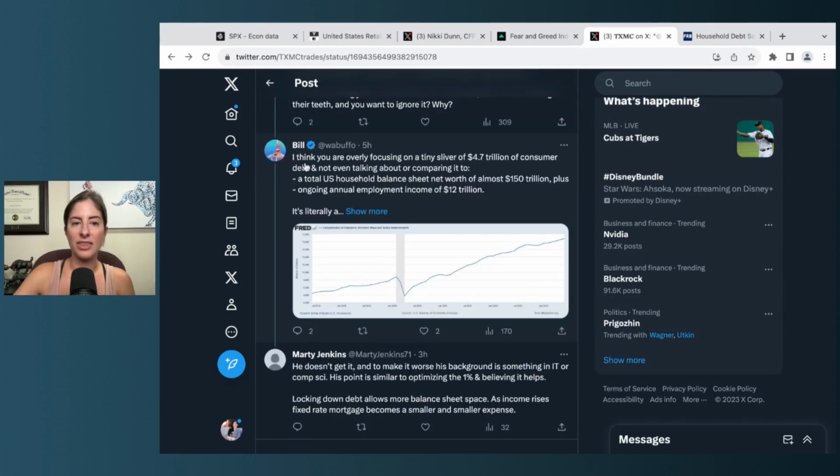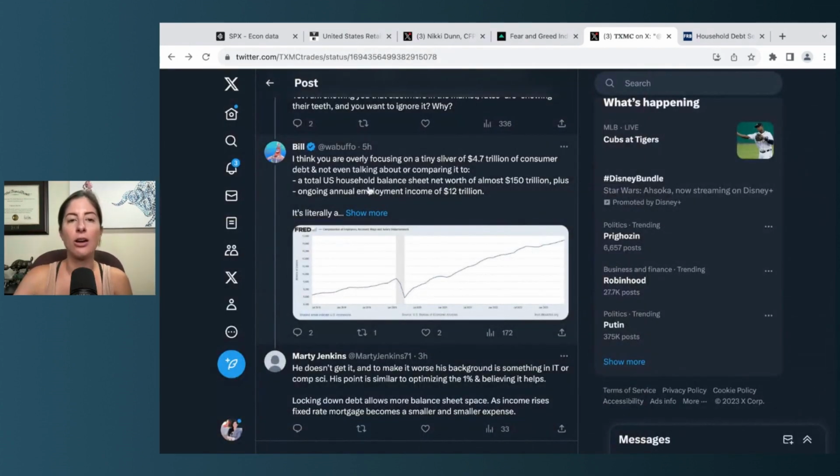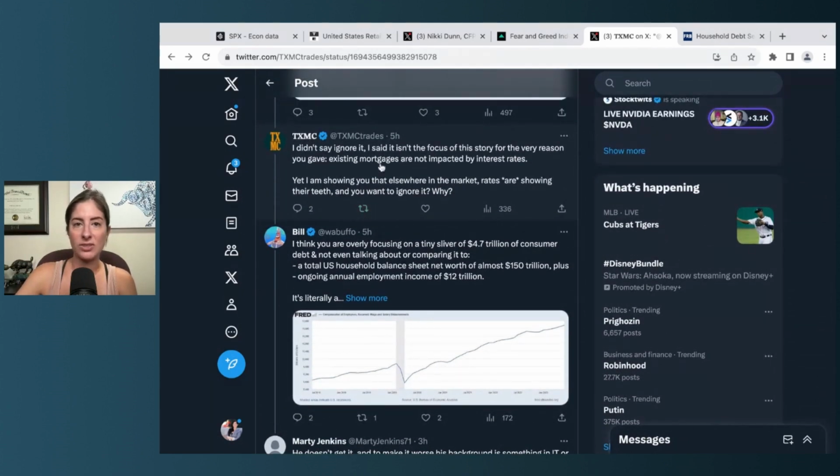And Bill replied and said, I think you're overly focusing on a tiny sliver of 4.7 trillion of consumer debt and not even talking about or comparing it to the assets, 150 trillion in assets plus ongoing annual employment income of 12 trillion. And then he gives the chart here. So I really, really loved this argument between Bill and TXMC. I totally get what TXMC is trying to say here, but I think Bill nailed it in the way that he replied, in the data that he used.